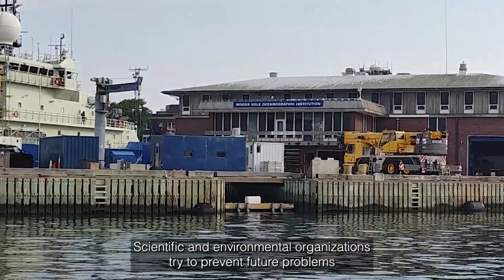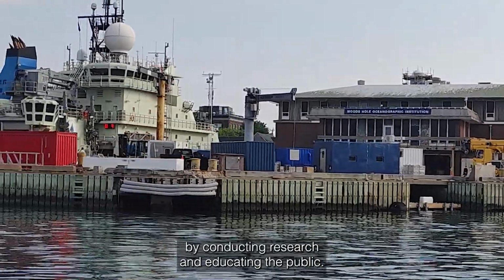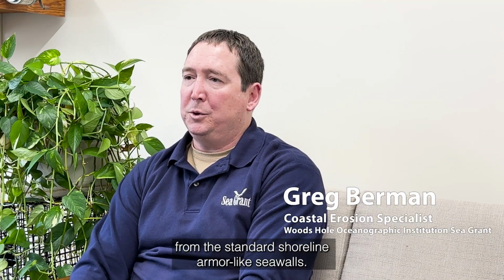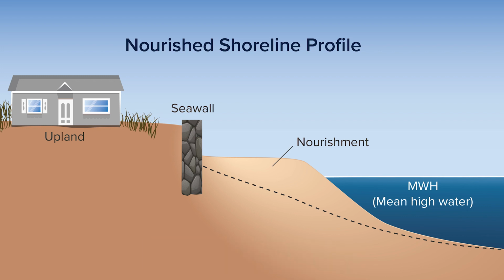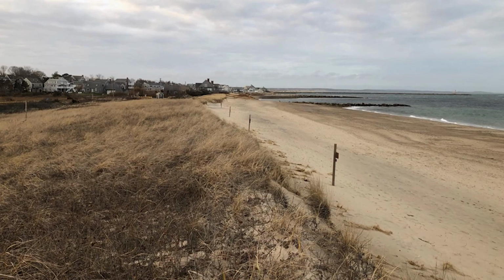The United States and Cape Verde governments create regulations to protect the coastline from erosion. Scientific and environmental organizations try to prevent future problems by conducting research and educating the public. One of the things being encouraged right now is to try to get away from the standard shoreline armor like seawalls. So what we would do is do something like beach nourishment, which is less impactful to dunes and beaches.